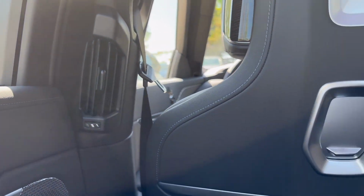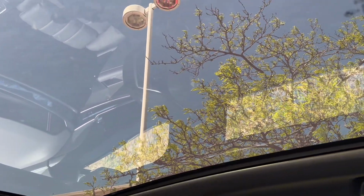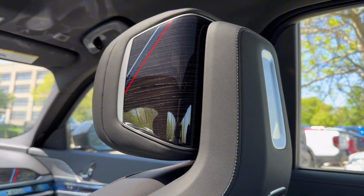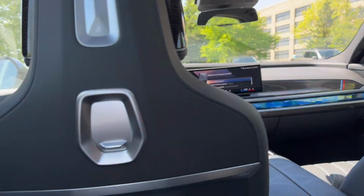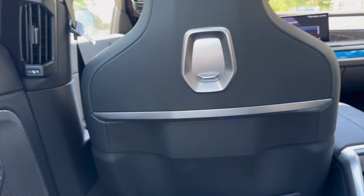I want to point out that there are vents on the B-pillar, and up top is going to be a fixed glass roof that does not open. I am very happy that BMW is including a shade, however. On the backs of the headrests are going to be some glossy wood trim as well as the M colors. But now let's go ahead and close up the moonroof with this little slider right here.